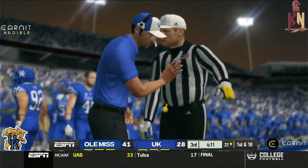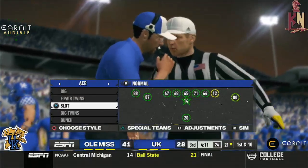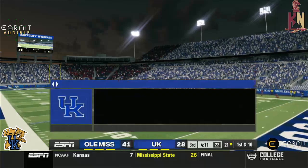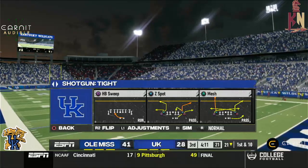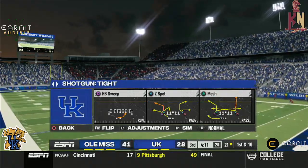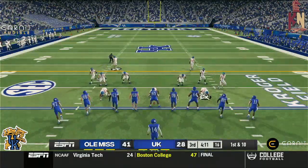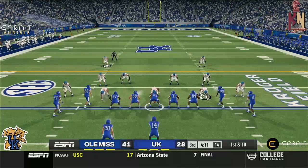Here it is. That one's going to put them way back. You just can't block a player from behind like that, or it's going to cost you. That sucks.